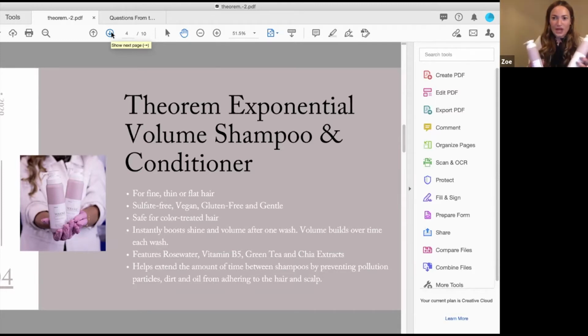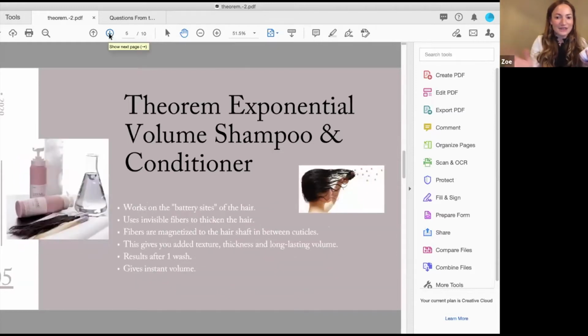So, again, just like the Infinity, it has the anti-pollution complex, and that's going to help your hair feel cleaner longer. So how does it give you volume? This is all about the positive and negative charges of your hair. It has these invisible fibers that you can't see, that are magnetized to these specific spots all down your hair, where the cuticle comes up, and it magnetizes there and boosts it, it sticks to it, and then gives you this just amazing texture and thickness to the hair.